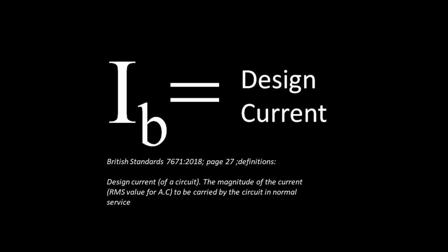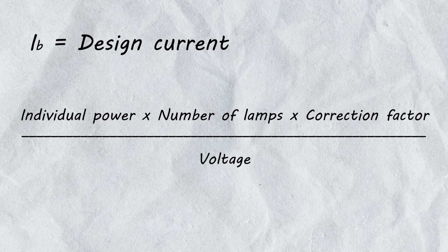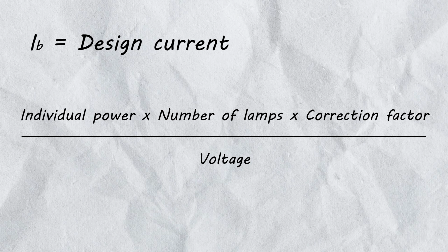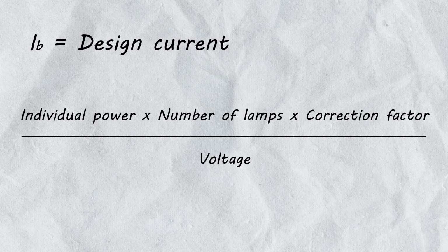We want to work out the design current, the IB. We quite simply times the wattage of each lamp by the number of lamps to get the total power for all of the circuit. But then we need to add a correction factor because of the additional current caused by the lagging power factor of this type of bulb.